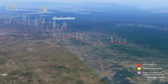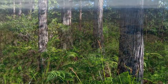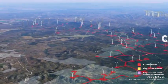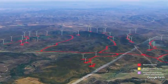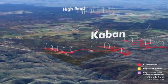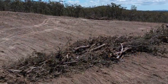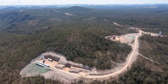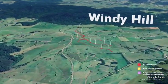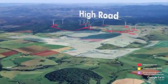This is Cholumbin. We've just recently won the battle against Cholumbin, but it's still in the pipeline. It's only been withdrawn. It hasn't actually been officially refused or knocked back. Yeah, so 94 turbines in wet sclerophyll forest, Kaban. This is now operational. 28 turbines in the scheme of things, quite a small wind factory. Beautiful forests were cleared, fragmented, and we've now seen all the raptors in that area go, and that's just been observed in the last 6 months. We're also seeing koalas and mammals moving away from that area where the turbines are.